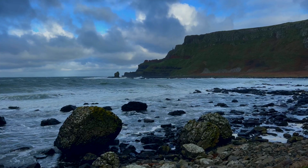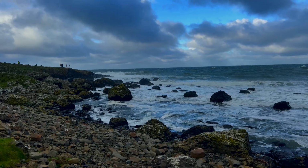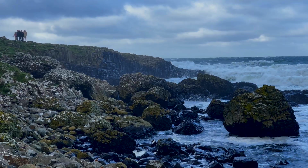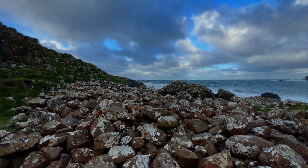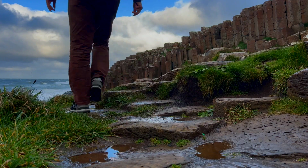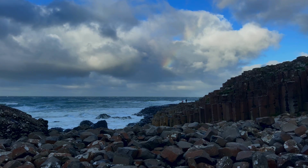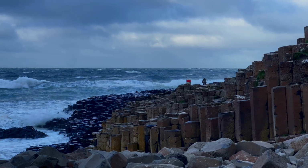I prefer the legend of the two giants, the Irish one Finn McCool and the Scottish one Benadonner. They made the massive land bridge connecting Ireland to Scotland to fight each other. Finn was much smaller, however, and had to trick Benadonner by disguising himself as a baby. The rocky formations are all that's left after the bridge was destroyed to avert further conflict.